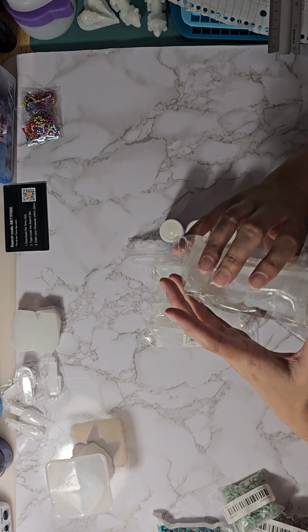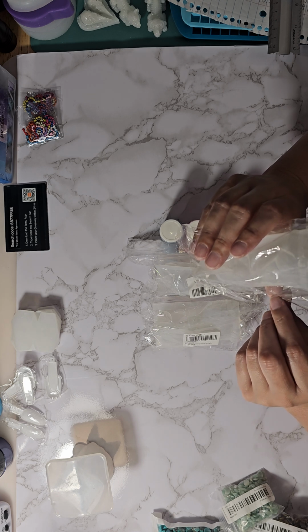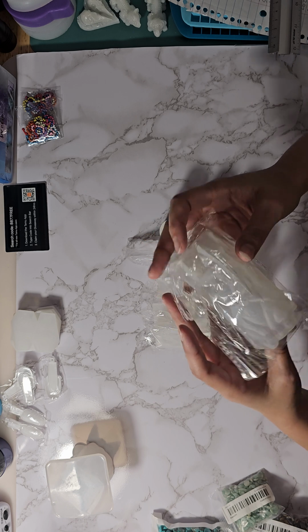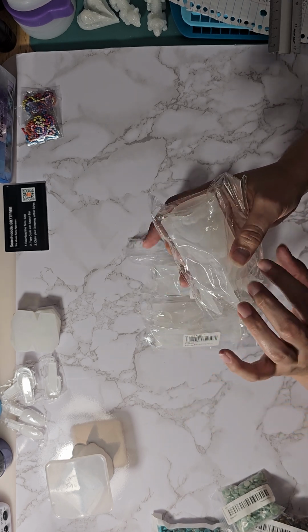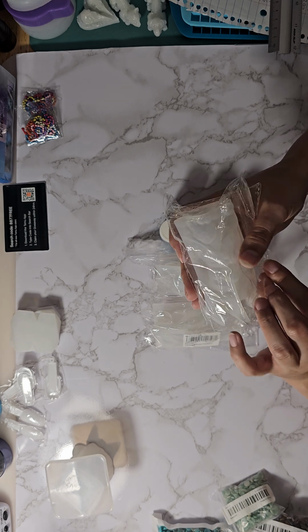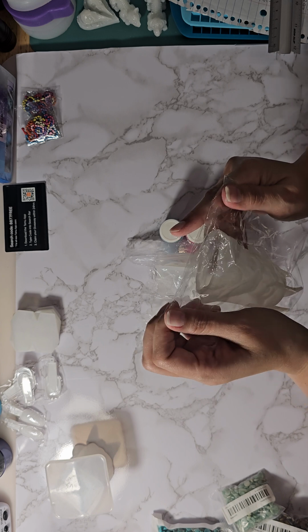And speaking of, I'm pretty sure it was Crafty Shenanigans that did these also in glow in the dark recently, and I had already had them set out and was planning on doing it. I just didn't know what colors my granddaughter wanted until she came over yesterday.